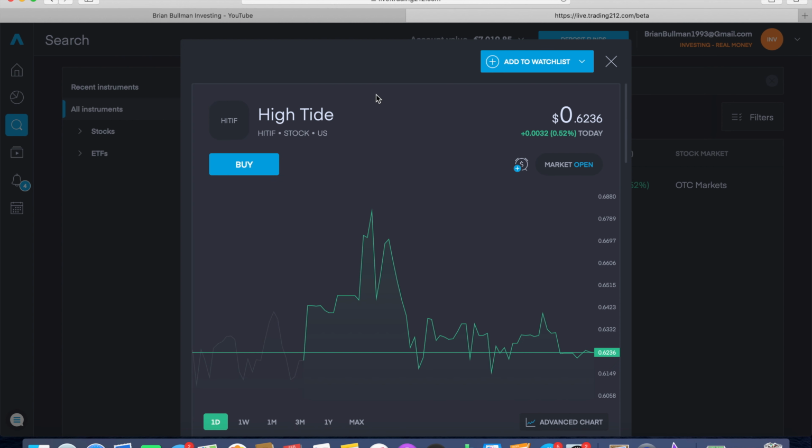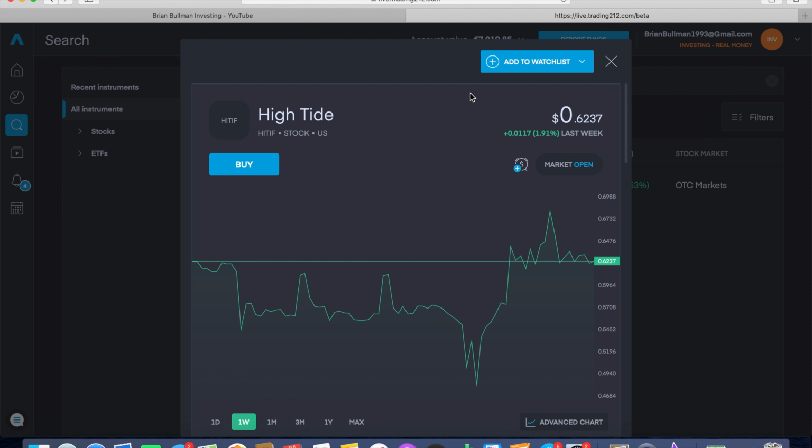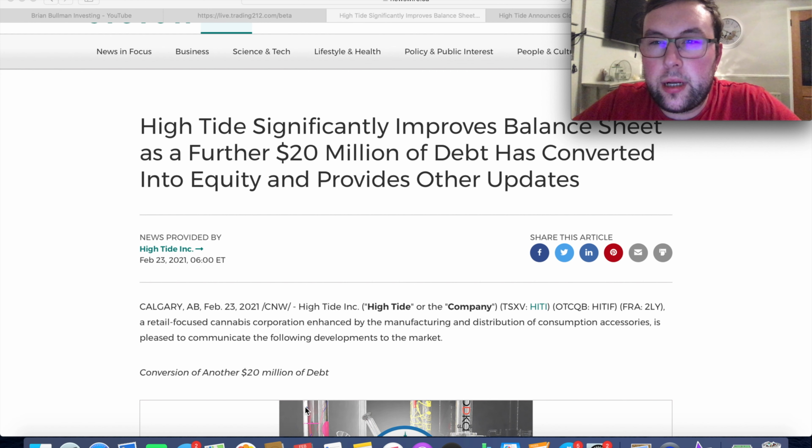The other company we're going to cover today is another popular cannabis stock in the form of High Tide, ticker symbol HITIF. Today it's currently up about 0.5%, trading at about 62 cents per share. Over the last week or so, it's up 1.9%. Again, this isn't a whole lot for a penny stock, but given the current circumstances of the market and a lot of positions in the red, it's kind of good to see companies such as High Tide still in the green. So firstly, let's start with High Tide.